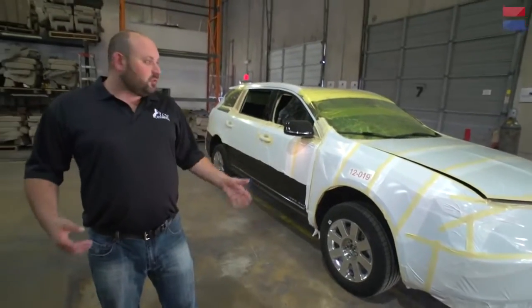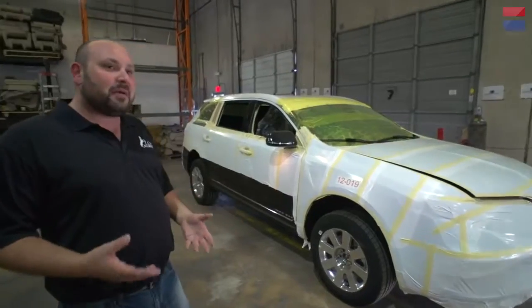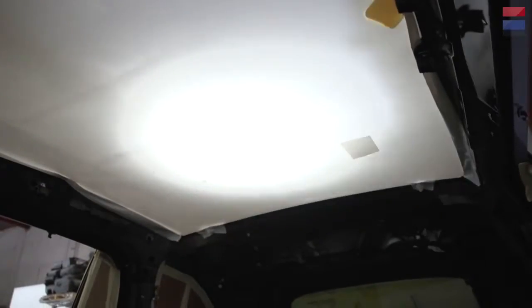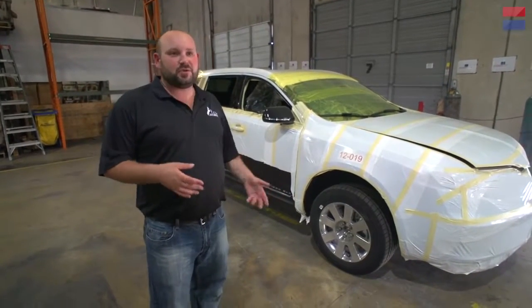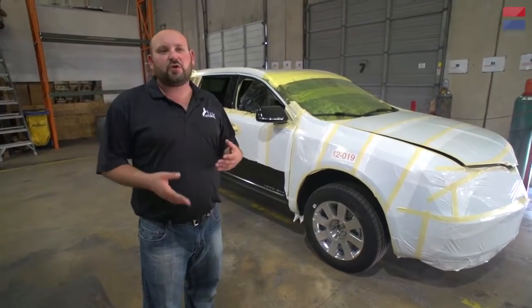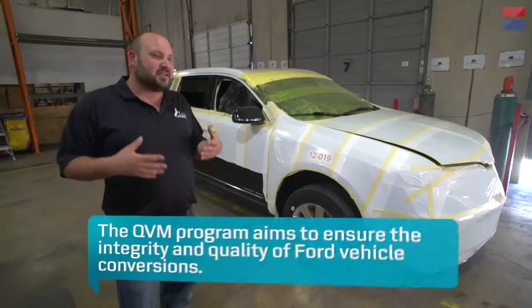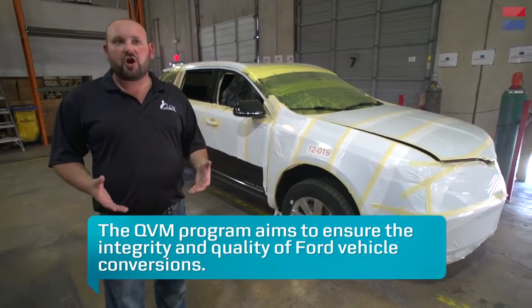So what we have here is a brand new Lincoln MKT Town Car. It's going to be cut and stretched into a limousine. The normal MKT comes with a glass roof. This car does not. You cannot cut and stretch glass. This MKT Town Car can be stretched up to 120 inches, giving us a total capacity of 10 passengers, including the driver. Any bigger than 120 inches is really going to be an issue for the integrity of the product, the safety of the braking system, and the overall function of the entire car itself.